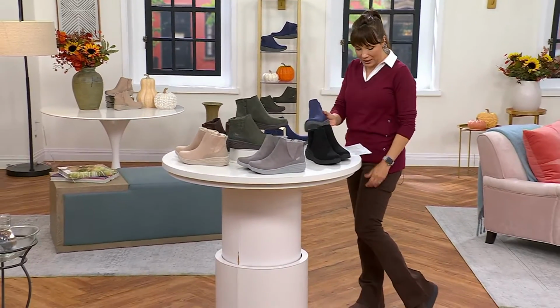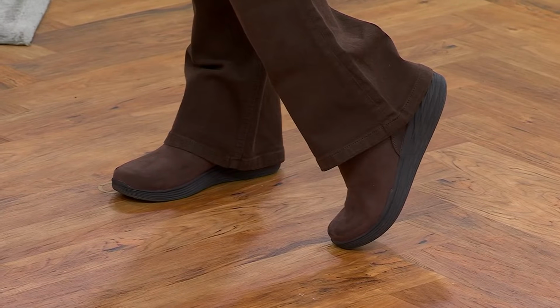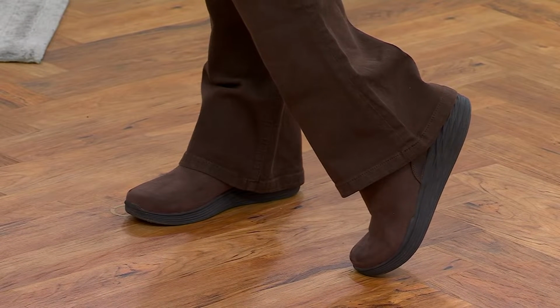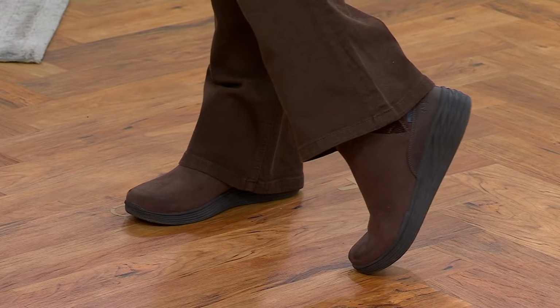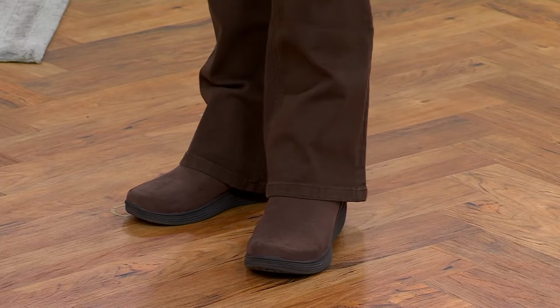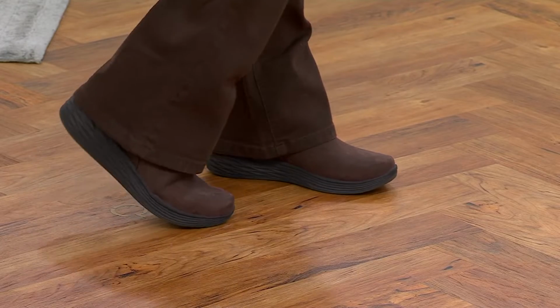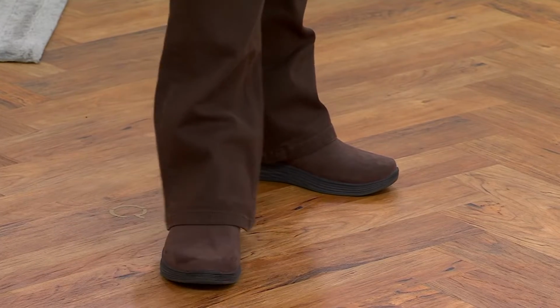I have them on in our brown, and I'm going to take you through the colors. And that brown is called, actually, Java. I'm wearing them in the Java. So just a great, very, I think, clean boot, right? It's easy, goes with everything. Let me take you through the colors.